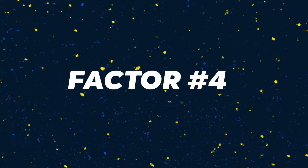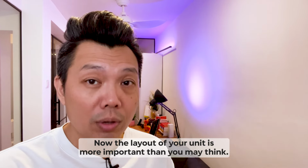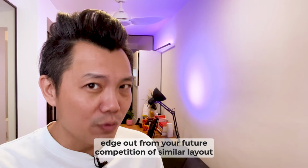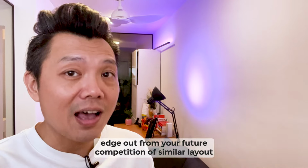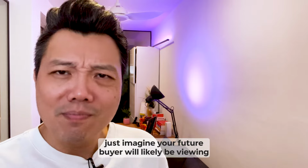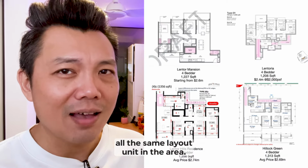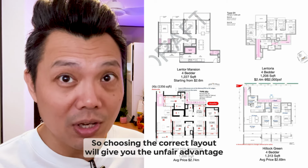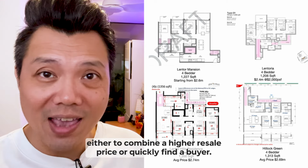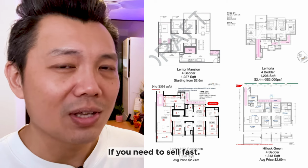Factor number 4, which is profitable layout. Now, the layout of your unit is more important than you may think. If you want to edge out your future competition of similar layout to get a higher resale price when you sell your unit, just imagine your future buyer will likely be viewing all the same layout units in the area. So choosing the correct layout will give you the unfair advantage of either commanding a higher resale price or quickly finding a buyer if you need to sell fast.